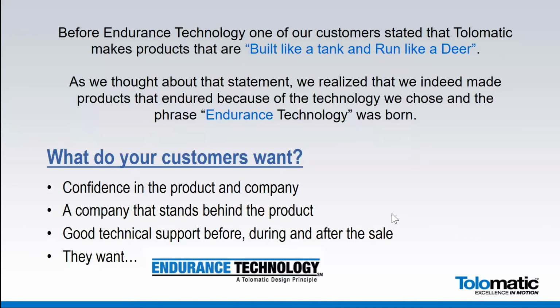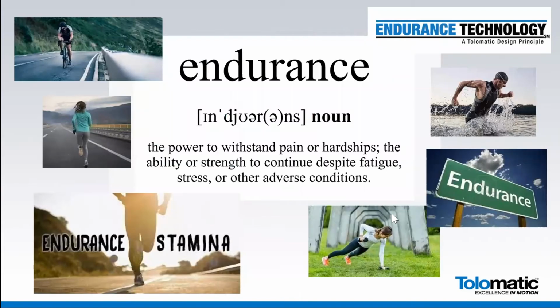You want it to work perfectly, but sometimes there's mistakes made on the design side. There could be mistakes made on the installation side. There could be mistakes made on the assembly side. And then how do you respond to that? And what do you do in that situation to try and make it right? And then finding good technical support throughout this entire sales process is another key piece. So all of that comes and really is embodied in this idea of endurance technology.